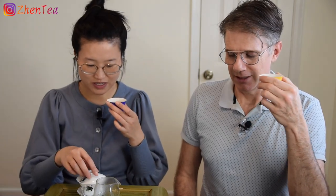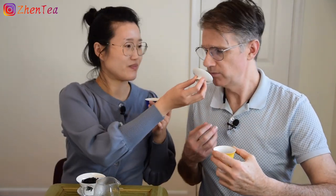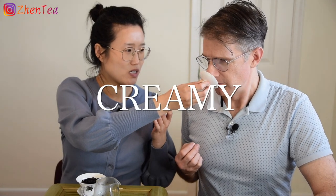This time I try to make that a little more even. Yes. It also is more open up. The color is deeper than the first infusion. The color is deeper. The aroma is enriched. The lid after that infusion is, oh, even a little bit creamy, like a woody creamy.